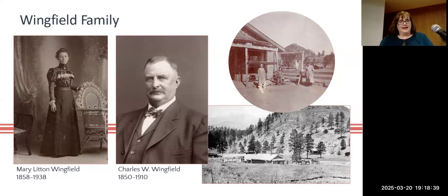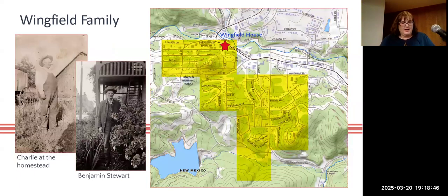In 1890, Charles starts a homestead claim on 160 acres upstream from the mill, to the west of the mill. And he also purchases 160 more acres from Benjamin Stewart. Mr. Stewart remains in the area and is even boarding at the Wingfield house later in life. So I don't know what his story is, why he sold off and how he ended up with the land to begin with, but he remains a friend of the family for quite a while.